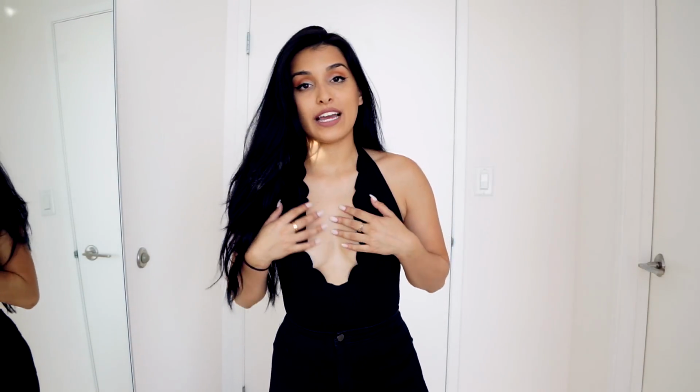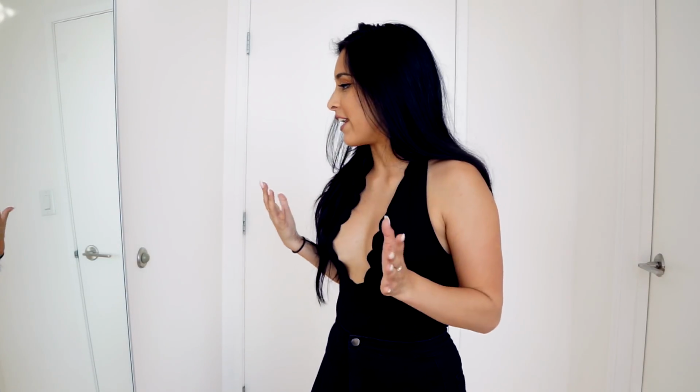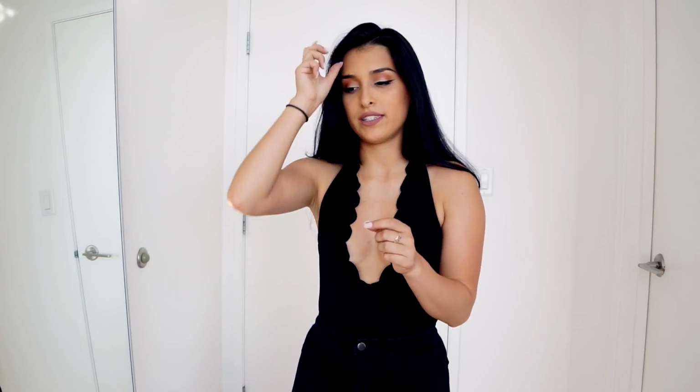But yeah, especially since I do have a smaller to average size bust, this is super flattering in that department. I feel like it makes them look nice and perky while not revealing too much. It's just flattering enough. This bodysuit is also a thong style button one, with plastic buttons, which I also really like.